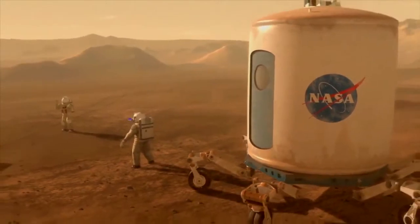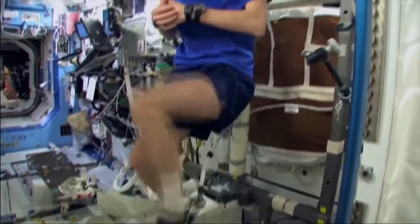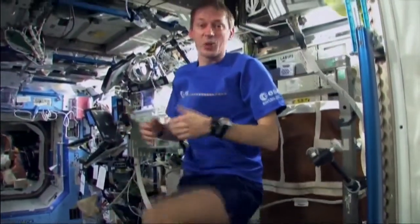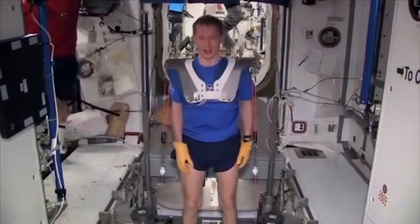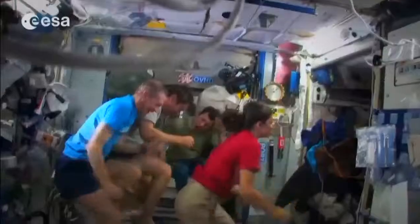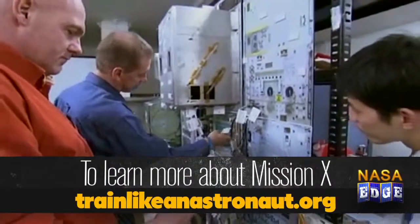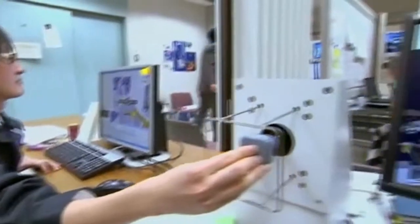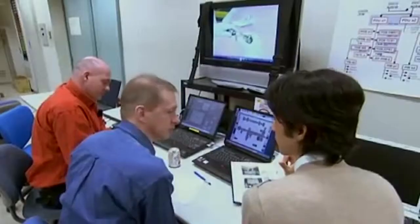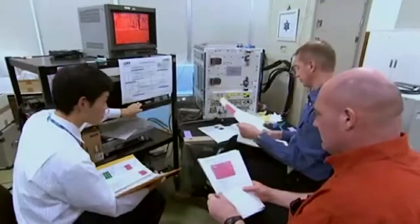But what is really important for the kids, of course, is first of all, you have to stay healthy. Astronauts have to be healthy human beings that can work and live in space. So that means taking care of what you eat, doing exercise, having a healthy lifestyle, and this is of course a lot of what Mission X is also about. Secondly, of course, you need to study. We need scientists, we need engineers, we need test pilots, we need medical doctors in space. So it's also very important to get a good education.